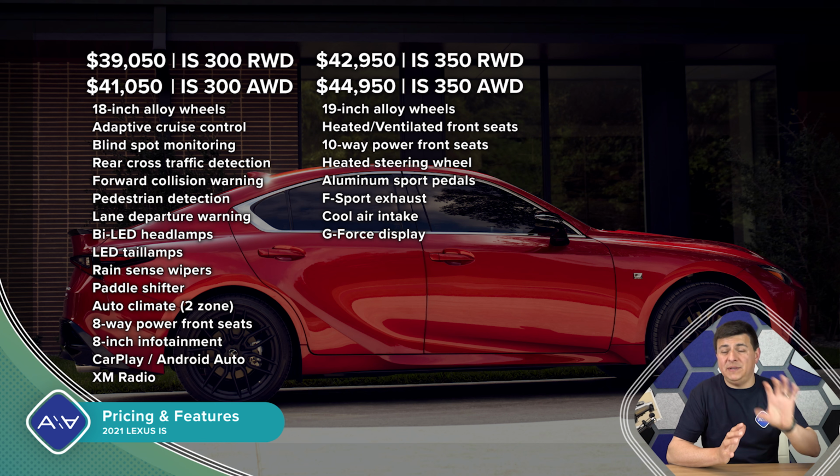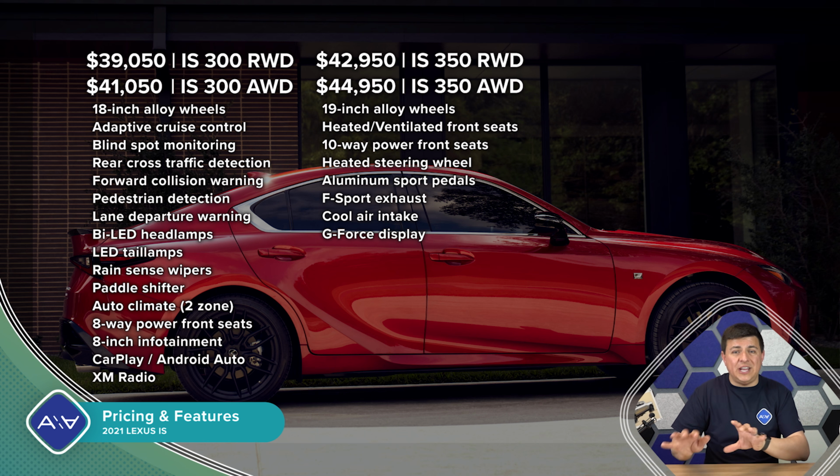I wish they'd given us an updated infotainment system that didn't just give us the touchscreen, but also change some of the software layout. The LCD instrument cluster also could use a little bit of a refresh. And then the center console, I think, just feels a little bit older than some of the brand new Lexuses that we're going to be seeing coming up very soon. But on the other hand, the IS is really well priced.